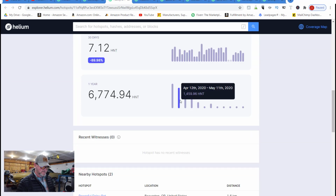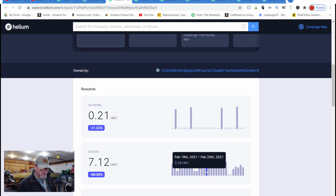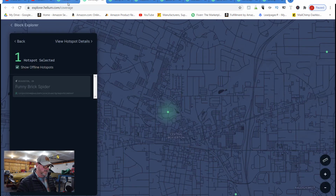It looks like there had been months where this hotspot has performed very well. 1,459 in that specific month, 1,700 in that month, but it appears to have steadily declined over time, to where now it appears that this is a unit that's been moved and put in a poor location. So I'm not going to use that as an example at this point in time. Let's go ahead and see if we can find a different one in a different area.